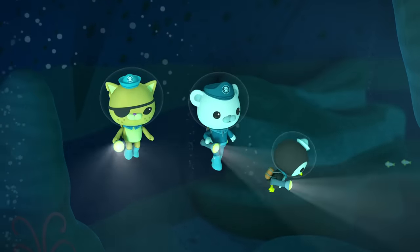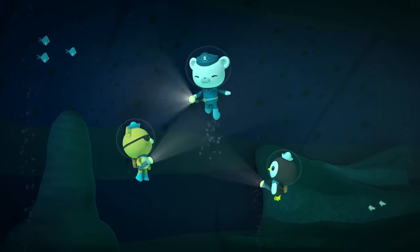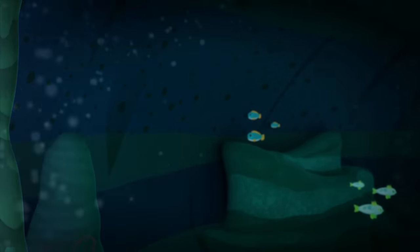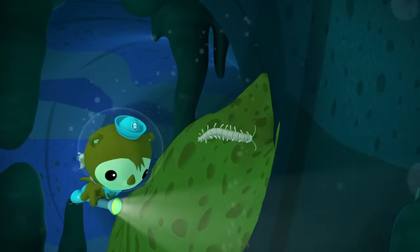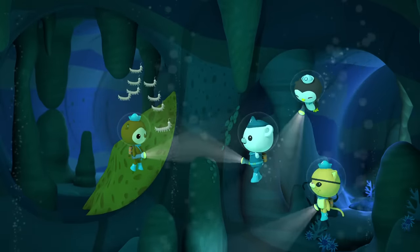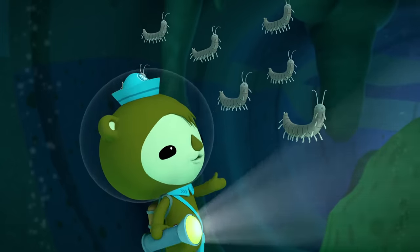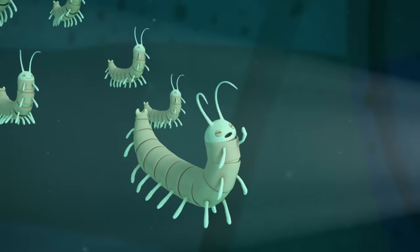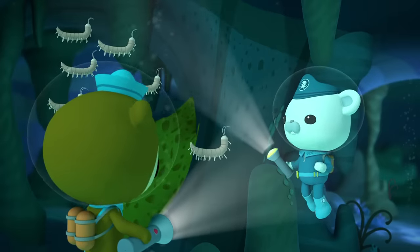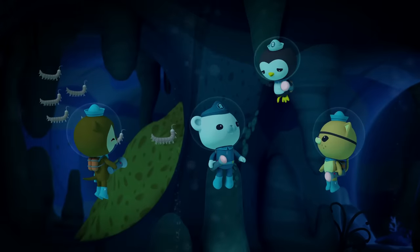We'll have to find Shellington soon, or these torches will run out. But how are we going to get out? We'll have to retrace our steps. This way. What's that? Octonauts! Shellington! Are you okay? I'm fine. I've discovered a very large group of remipedes. Hello there. Hello. So, I bet you're lost too, just like your friends here. I'm afraid so. We keep taking the wrong turn. Now we'll never find our way out.